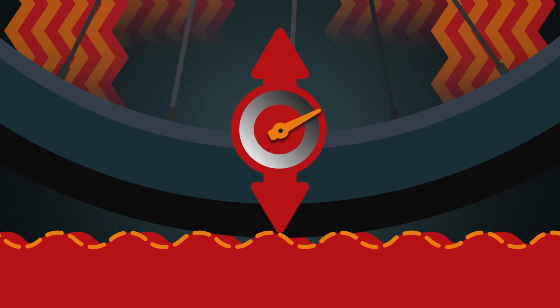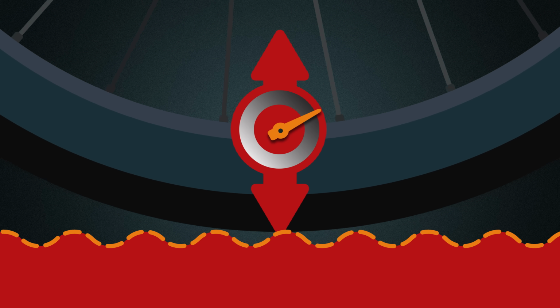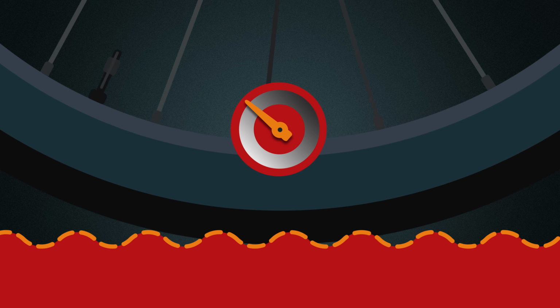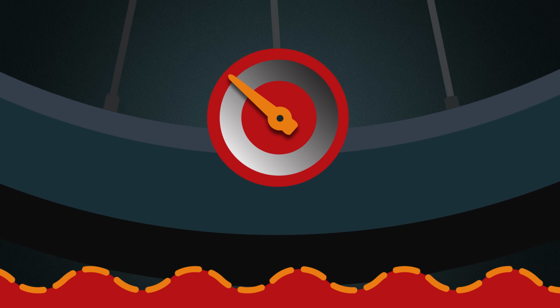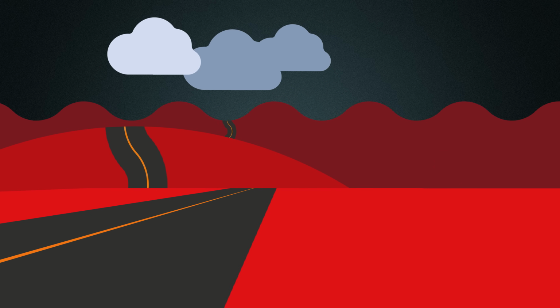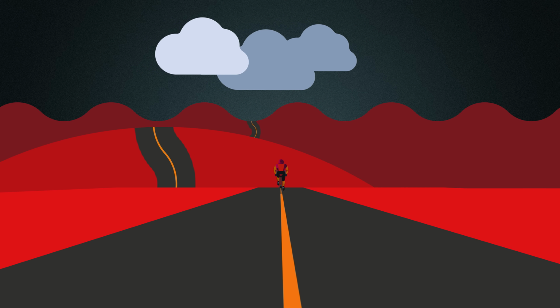That's vibration loss. At high tire pressures, all that up and down is making you work harder than you need to, like climbing 100 little hills every second. But our wheels use lower tire pressure, so they transfer less vibration to the bike and to you. So you more easily glide over rough surfaces, saving you enough energy to help you take on the bigger hills.